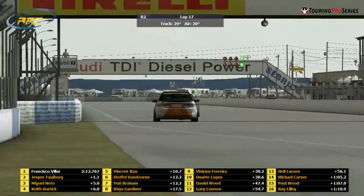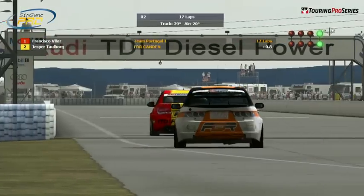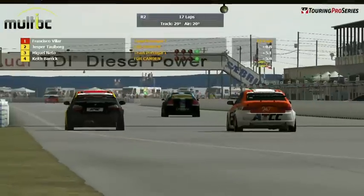And he crosses the line. Great win for him. Really took advantage of any troubles that happened to people around him. And Torborg finishes in 2nd position. 3rd place, Miguel Nato. 4th place, Keith Barrick.